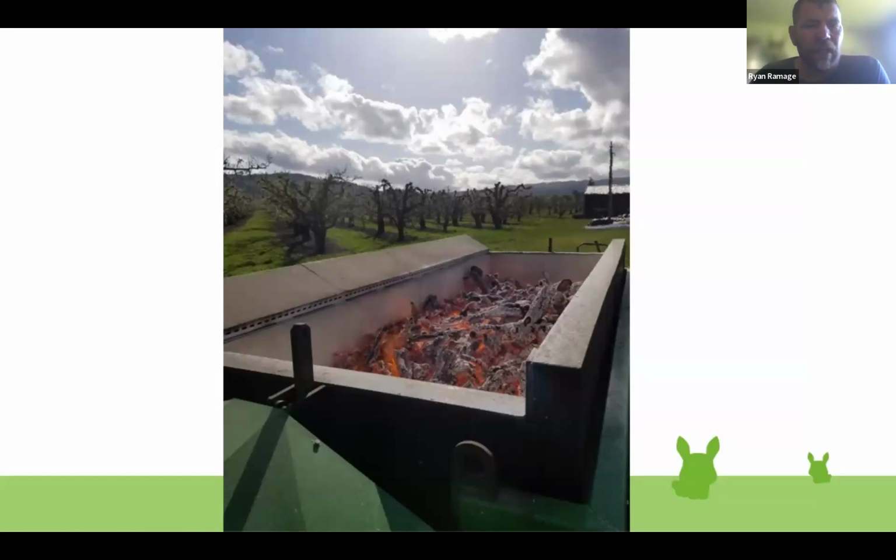It's just showing, this is on the other orchard project I was showing you. So showing you kind of inside what it looks like. Another view of the manifold off to the left. You can see all the holes there, pumping the air in there.